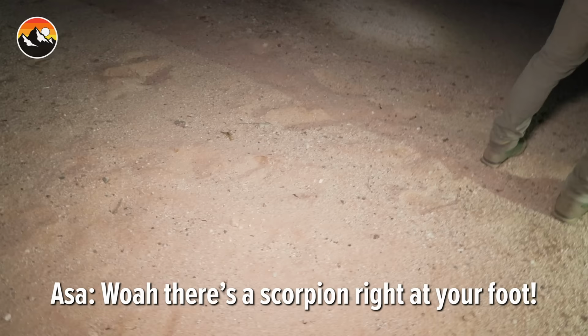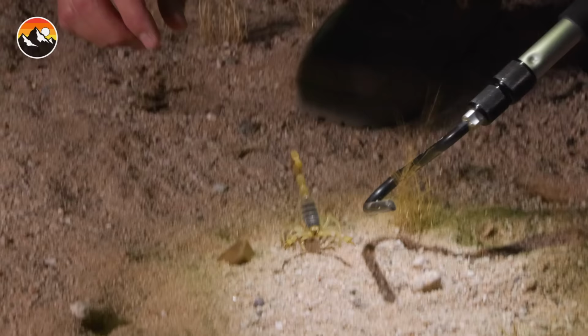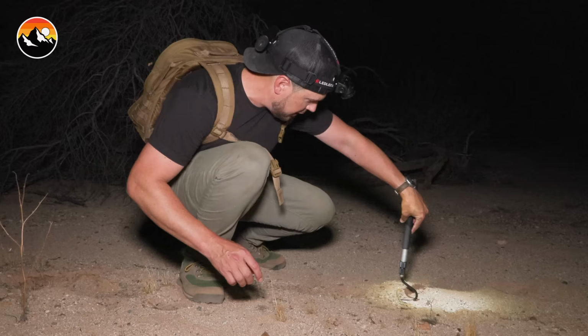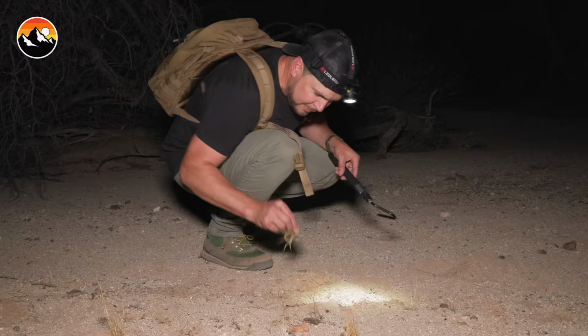Look at this. Desert hairy scorpion right there. Let's see if I can grab it. Best way to do this is just to grab right at the top knuckle so it can't sting me. Let's see if we can get him to calm down. Stay, buddy. Come on. There we go. That's good. Got him. Oh yeah, he's pinching me. All right. Here we go.